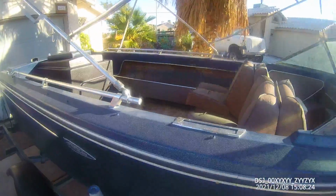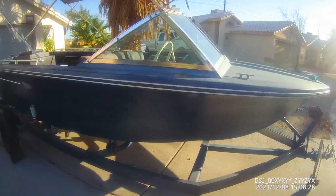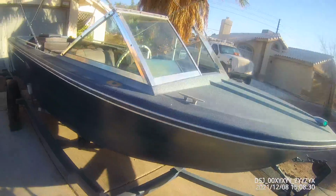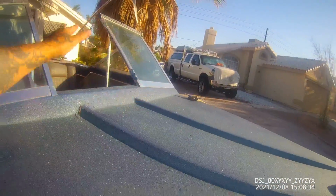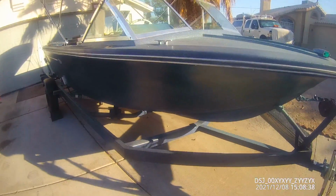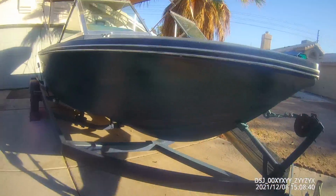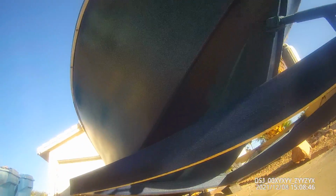Let me show you around the outside here first before I jump up in there. It's missing this walk-through glass here, where you walk through. Very common item. Bow's good shape. Really neat boat. It needs the gel coat on it. That's about all it needs.